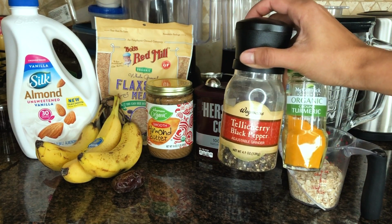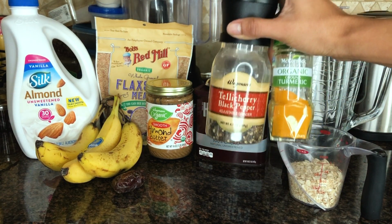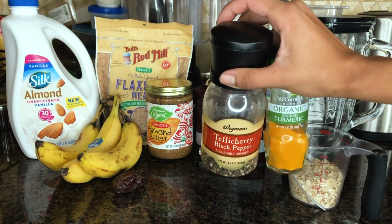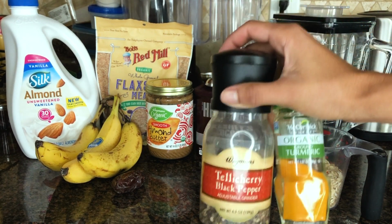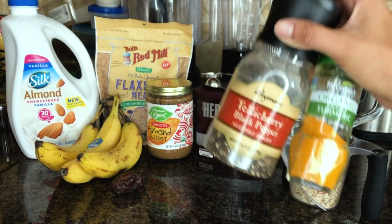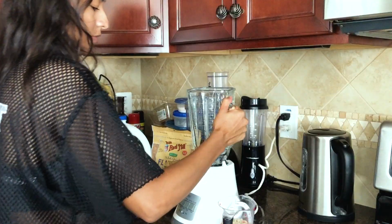This is just because it's supposed to be great for your health. Honestly, I don't really taste it, so might as well give it a try. I don't know if it's doing anything, to be honest. It's supposed to, but this is the minor stuff. You don't have to do that.